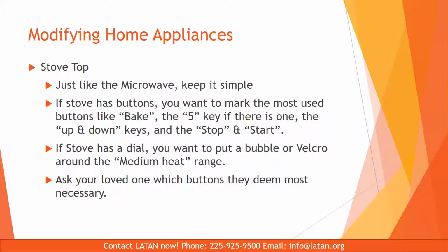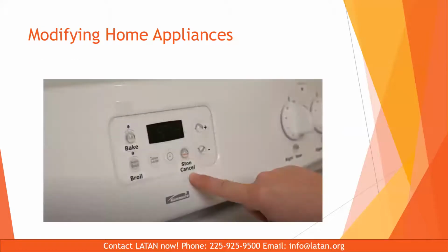But it's important to remember that not every person is the same. So always remember to ask your loved ones which functions they deem most necessary. Here's an example of this right here.